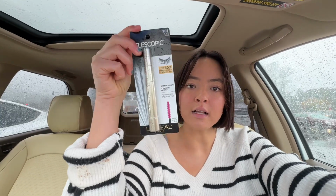some makeup. So first I got the L'Oreal Telescopic, and I have been using the same mascara for years now, and I kind of just want to switch it up. And I've seen good things about it, so I decided to check it out. I got the NYX liquid eyeliner, and I'm really bad at eyeliner, and I've just been wanting to get into it more and do my makeup better, and just been wanting to get into makeup more because I do the same routine every day. So I decided to try that out.